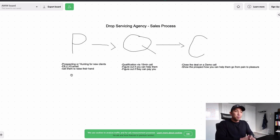But you're going out to these platforms and you're sending messages and trying to drum up interest for what you have to offer, for your service, right? And your goal of P here, the prospecting part, is to get prospects to raise their hand and say they're interested in what you have to offer, right? What happens from there is you go to Q, which is qualify, right? Now, qualify is the discovery call. That's what we're talking about in this video.